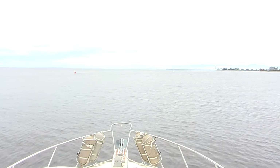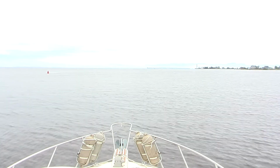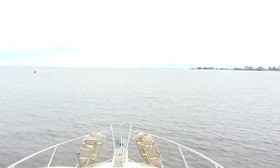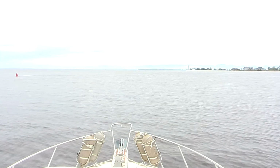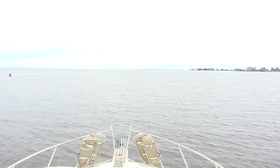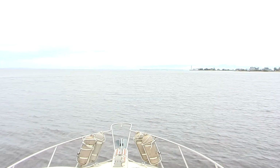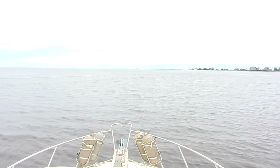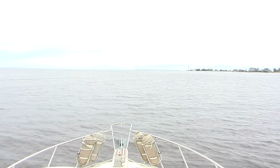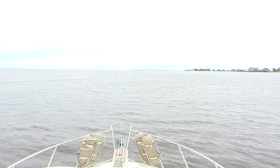But the forecast was for very calm seas in the Sound, and that looks like exactly what it's going to be. Thank goodness. No other boat traffic. Well, we saw one other boat in this whole lower section of the river. So, you know, nobody around. It's okay for us.